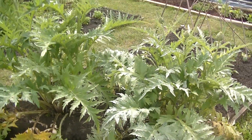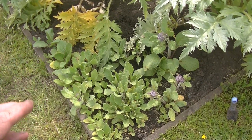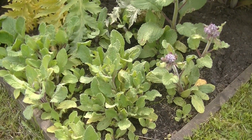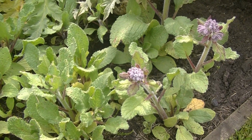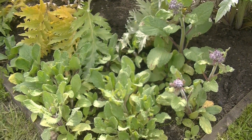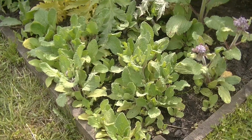Back around behind me, past the globe artichokes, I've got all of the borage that's self-seeded from last year. Now this stuff, the flies like it, but bees absolutely love it as well. So you can see now the flower heads are starting to come out, these clusters here. You get a little delicate blue flower, and these flower pretty much all summer now. So they're absolutely perfect. You see you've got some mature ones there, and then some of the little seedlings that I've just been careful not to pull out while I've been doing my weeding.